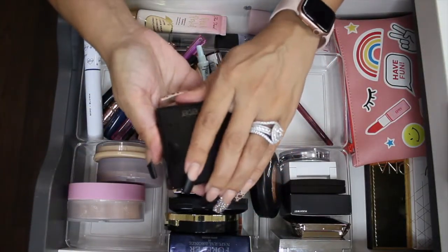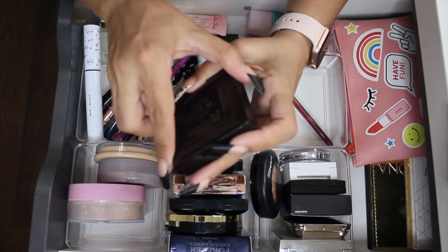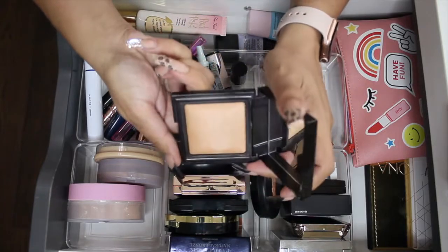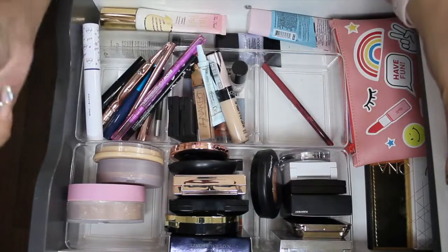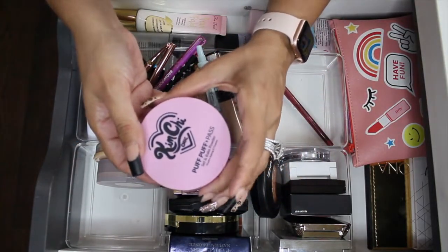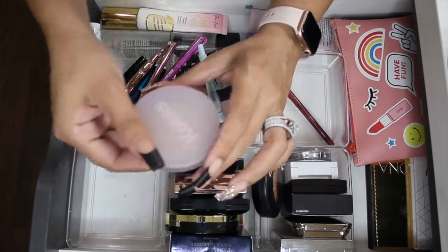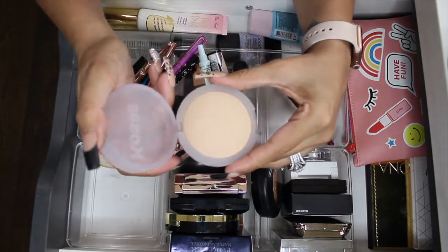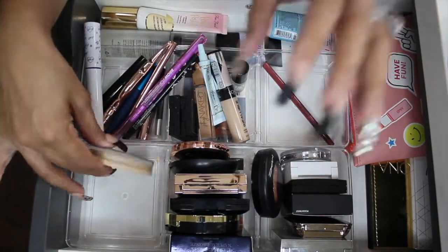For finishing powder, I did have the Laura Mercier Translucent Candle Glow Sheer Perfecting Powder, and this is in the shade 2. I really like this one as a finishing powder, so I am gonna go ahead and pull it out. Kimchi Chic Puff Puff Pass, really nice powder for setting all over the face. Kosas Cloud Set in the shade Feathery. This again is a very nice powder, super finely milled for all over the face.